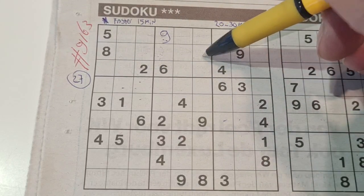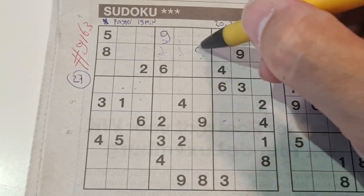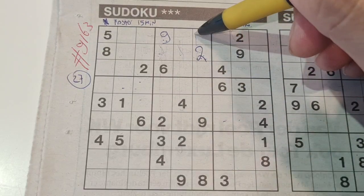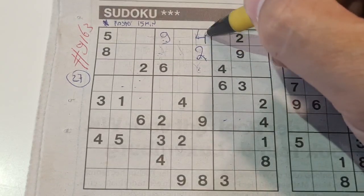Only 3 places left for the 2, should be here or there. We have 2 in this column, no 2 there. 2 in the middle column, no 2 there. The only place left for the 2 should be there. 4 in this column, 4 in the middle column, so the column next. The only 2 places left for the 4 should be here or there. We have 4 in the third row, no 4 there, 4 should be here.